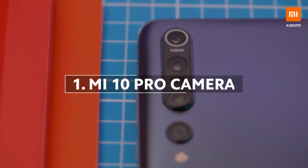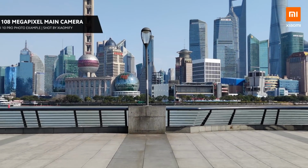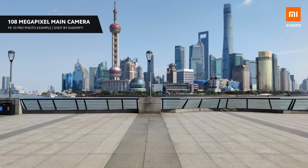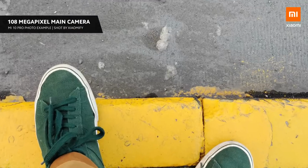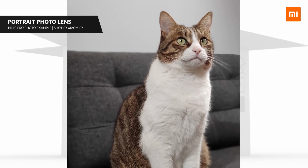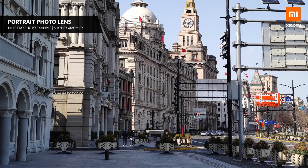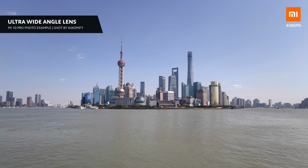First, I really love the camera. I've been around town taking some photos with the 108 megapixel main camera, which has such an amazing detail. You can even see that on such a simple photo that the amount of texture it preserves is really incredible. The portrait photo lens is like shooting with a 50mm lens on a camera, and I found myself using it quite a lot. The ultra-wide angle gave me good results as well.